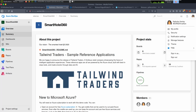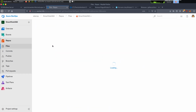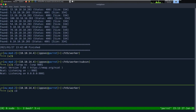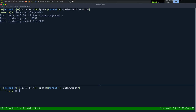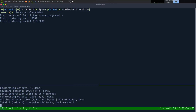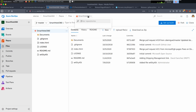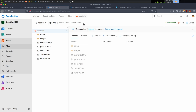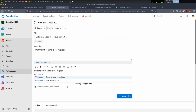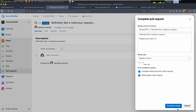Okay, I'm logged in as Natalie or Nathan or whatever. So that is fine. I don't know why I'm logged in, but I am. Let's go to, we can sign out of that. Code, spectral, git push, Nathan, Wendell, 98. Now let's see, go to files. Oh, we have to change the repo to spectral. I'm not sure why it put me on spectral to begin with earlier in the video. Let's click pull request, item ID 1, create. Then we have to approve, complete merge.